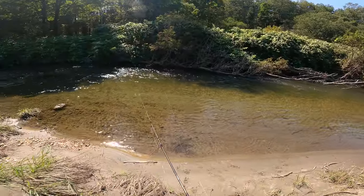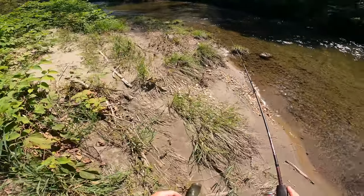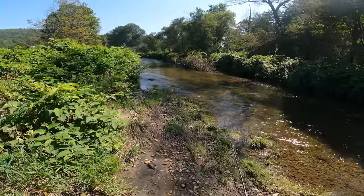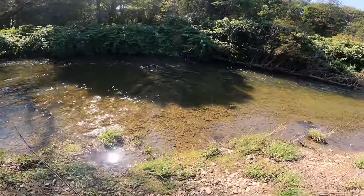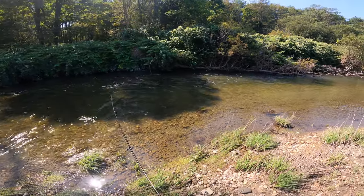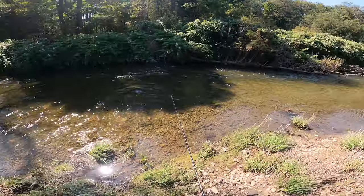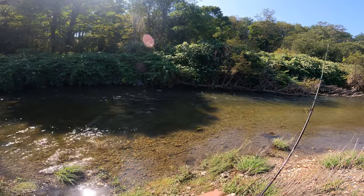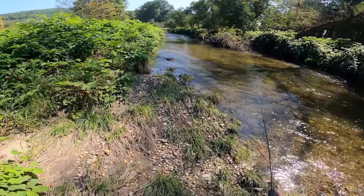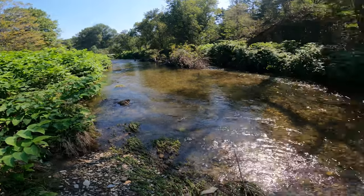I might try casting by this tree too. No follows on that cast. We're just gonna keep moving up here, cause I'm not sure if there's any deep spots. We might have crossed for nothing, but one thing I know for certain is it looks really good under that tree. If I can get a cast to kind of land perfectly up in there without getting snagged. Nothing on that. So we got some more down trees up here, but I don't think I can necessarily get to it that easily, not without walking through the water again.